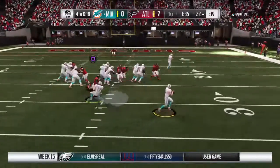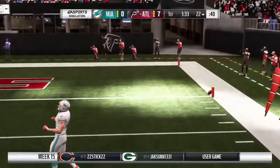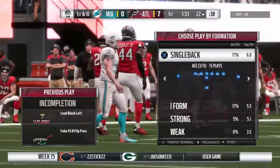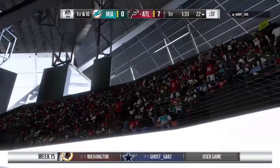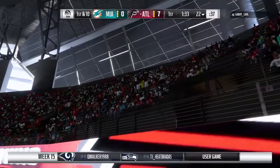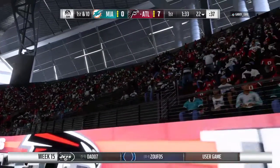Flip it to the kicker. He looks like he's going to throw it. And all the gamble fails. It's incomplete. They pass up the 3, fake it. It doesn't work. Well, the element of surprise was there. All right, there's no doubt about it. For us, maybe. But not for the guys on defense. An incomplete pass on the fake field goal attempt.